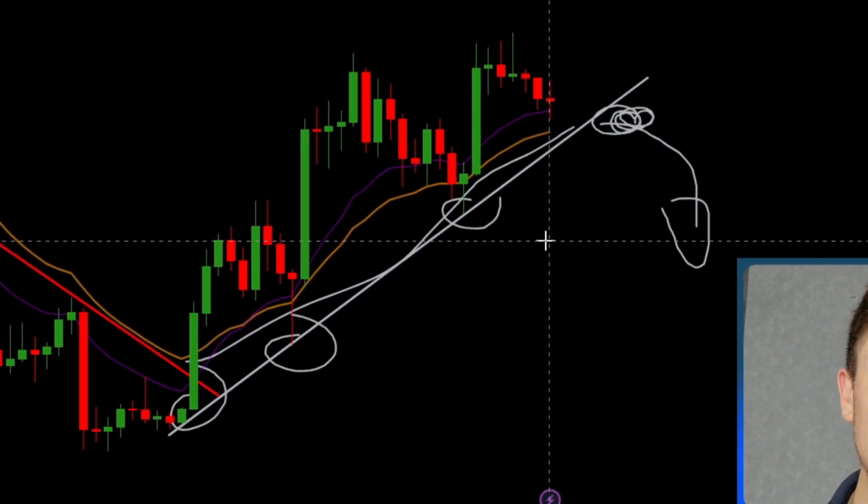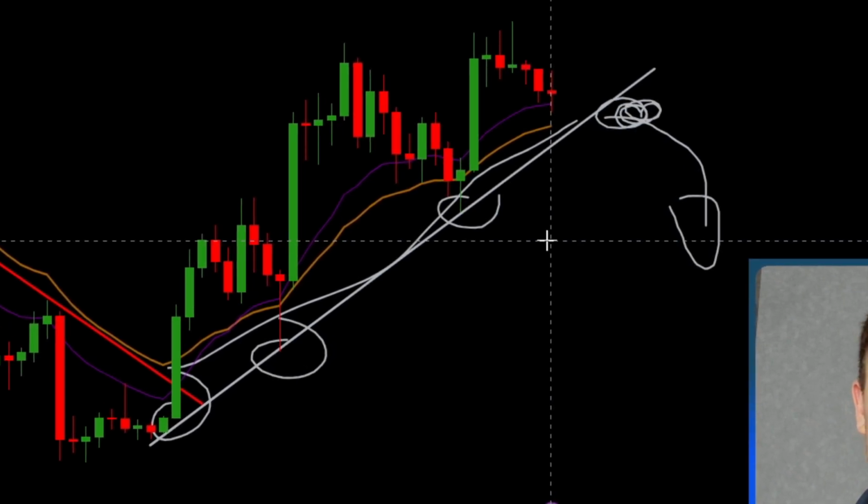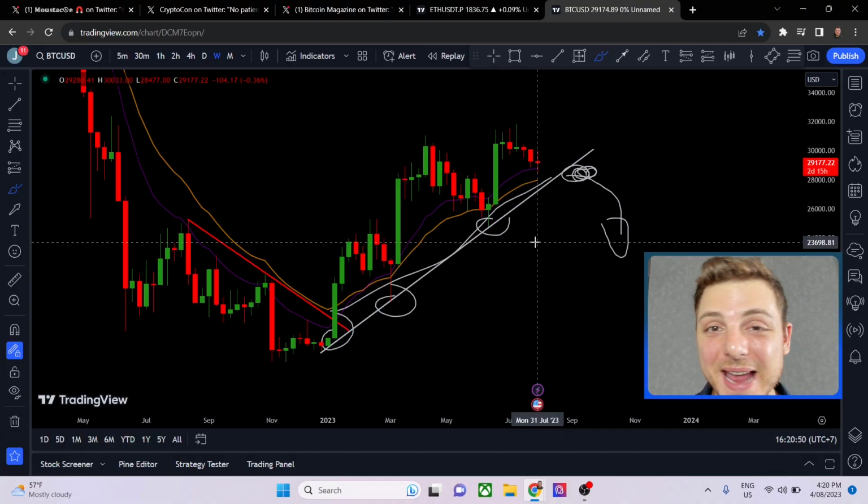We see the EMA pointing to the upside, so everything is telling us to look for longs to the upside. Plus, I have a lot of crypto news to go through with you today, and a lot of altcoins. We're going to apply this trendline trading strategy to them, so make sure you're watching until the end of the video.